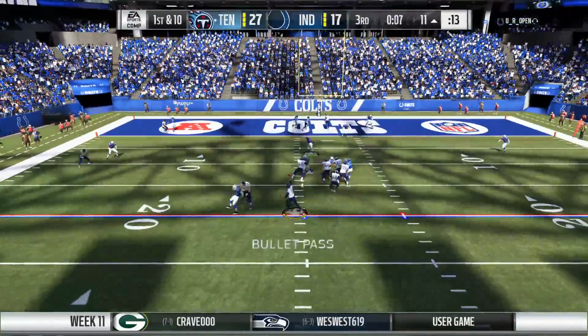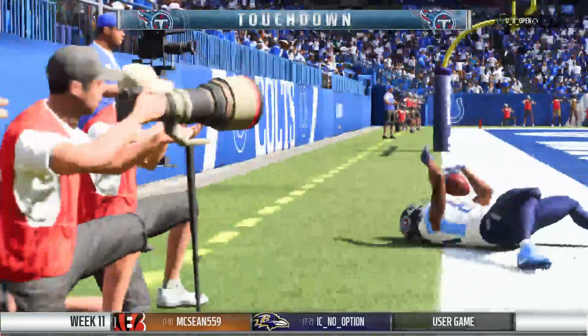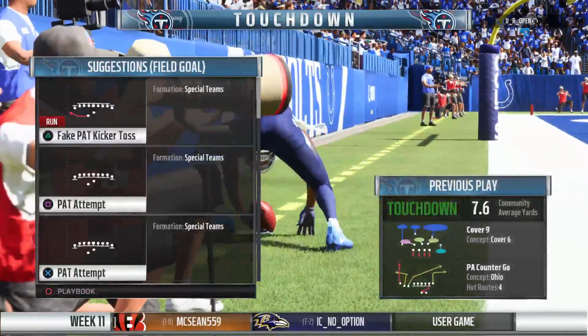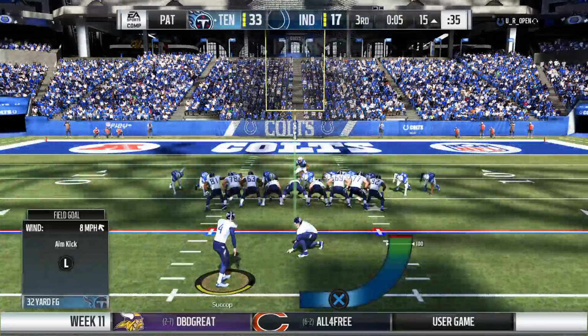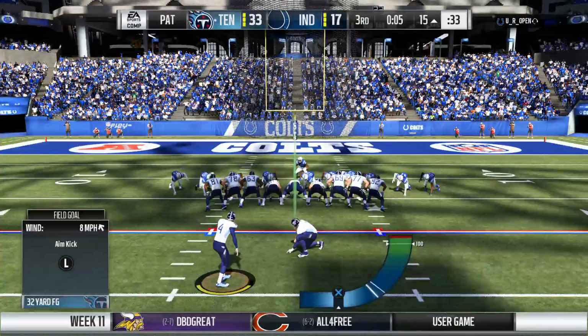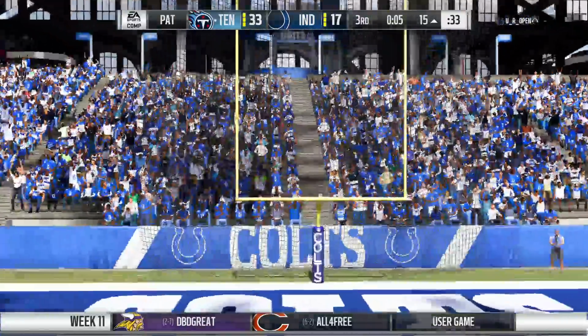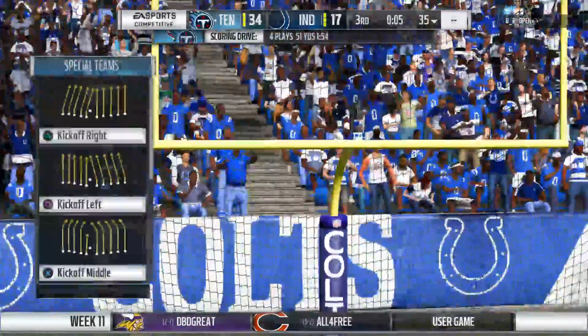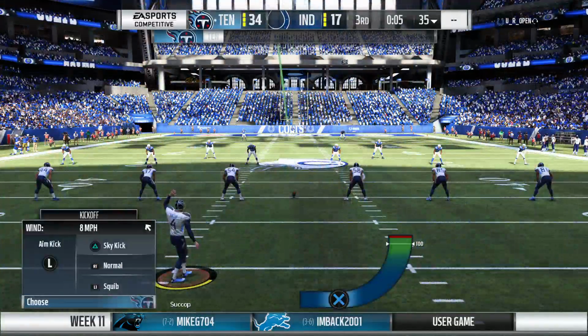Mariota on 1st down. And it's caught. And into the end zone for a Tennessee touchdown. In for the score. And the Titans are going to add on to their lead. And when a Hail Mary is completed for a touchdown pass like that, I think any defensive coordinator just puts their face right into their hands.